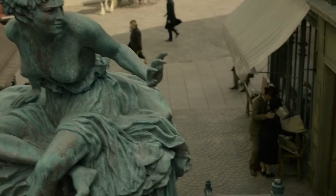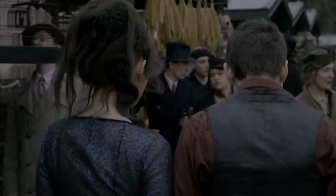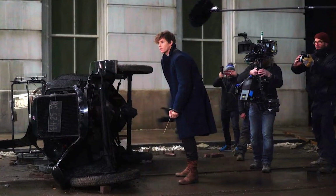Now, let's talk about something much more interesting. When you have no idea how these films are created, you watch them from a whole different perspective. But once you take a look at behind-the-scenes photos, you'll never watch those movies the same ever again.